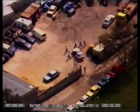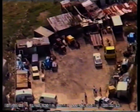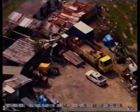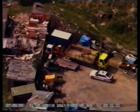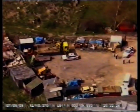99 and Foxtrot, we've got the owner of the yard here, Mr. Heath. He's stating that he lets a corner of the yard to 2 Irish males. He hasn't seen them for a while, they're having money, etc. All the normal story. We're just obviously starting to check it out. Yankee 6 over. We've got two items of plant and a trailer here as well. We're going to have to start checking them all out.